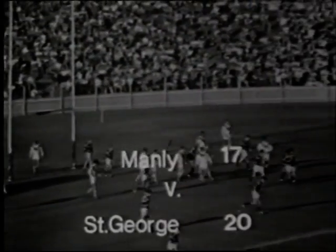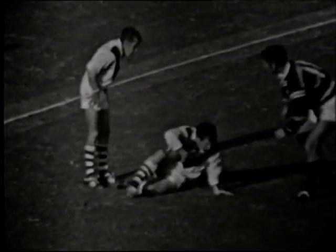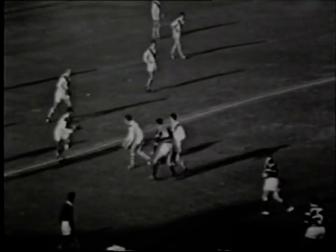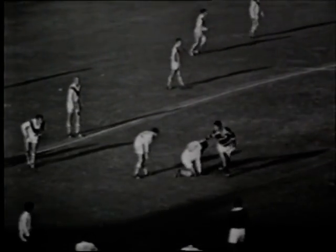Sending the ball back. Shot, field goal by McDonald right in front. That's a field goal. And 2 more points to Manly. Takes them along to 17. Smith to Tonga on the blind side. Another tackle by Pounder going low.